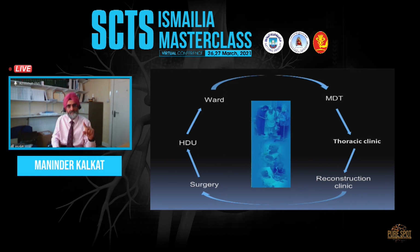And the other important bit, which I forgot to tell you, is that when you are operating on these patients, just make sure they don't get any air leak, because that is quite disastrous, I would say, because once they start getting an air leak, infection of the prosthesis will happen. So make sure that when you are taking a bit of lung out, the patient does not develop an air leak.